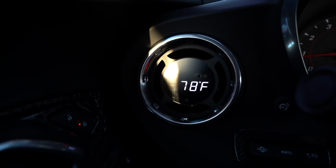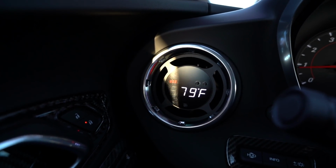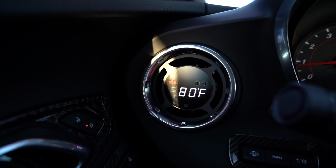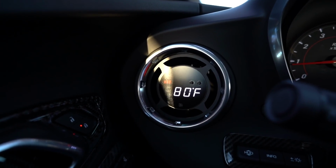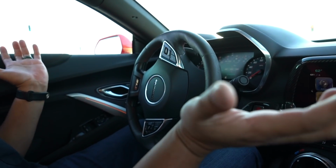All right, so really quick, we just made a pass. It's currently 61 degrees outside, and right now my temps are at 78 degrees. That's a tribute to the cooling system. I'm stopped right now. I just pulled over to highlight this, so it's slowly climbing, but you can see the trunk tank do its thing, the heat exchanger doing its thing, and all the cooling lines and everything. Coming back to the stoplight, it's pretty tame.